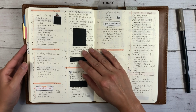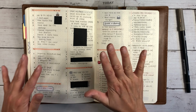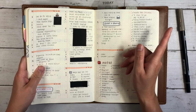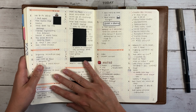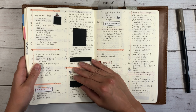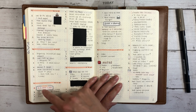And then I moved right back into my dailies. This is a sticker from Avalon and 9th. After I did my huge sticker reorganization project, I will link that video too, I remembered a lot of the stickers that I had and I'm making more of an effort to use them. So that works really well for appointments.